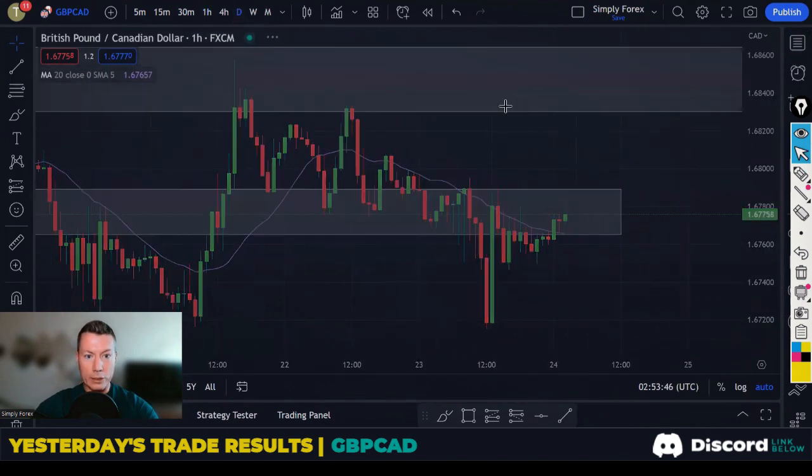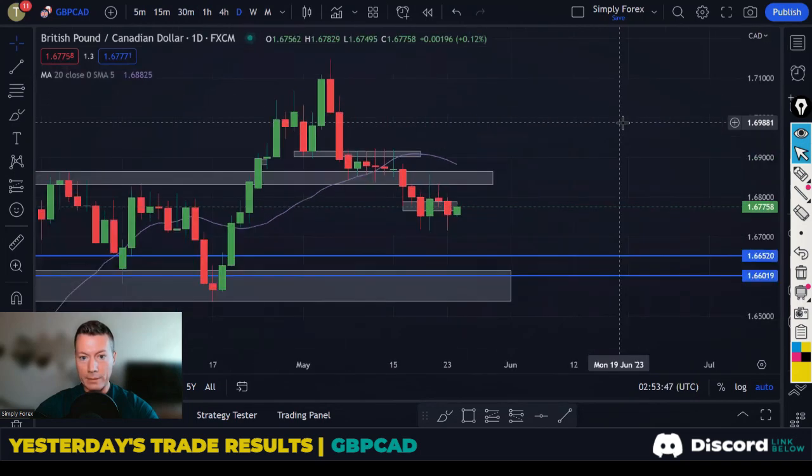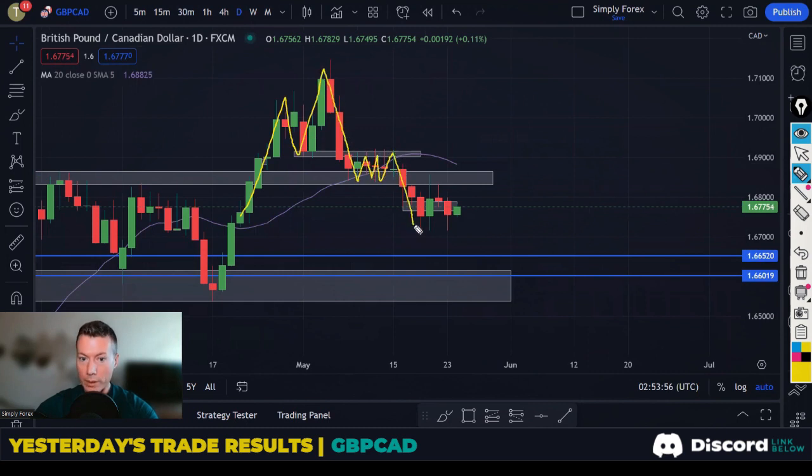So let's start with the day chart. Similar scenario to EuroCAD. We were in an uptrend. Price started breaking down in no man's land, but then broke, came back up to a good area of resistance, and we're just looking to take it lower. It's not rocket science, guys. It's simple market structure combined with support and resistance and candlesticks, really. If you look at these wicks, they are rejecting that level here.